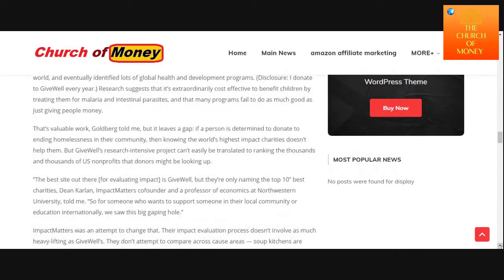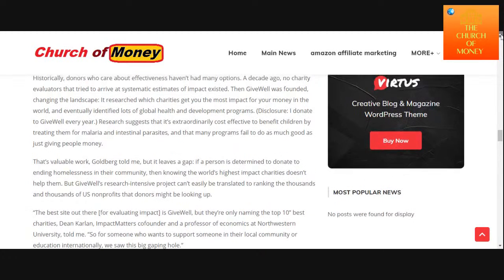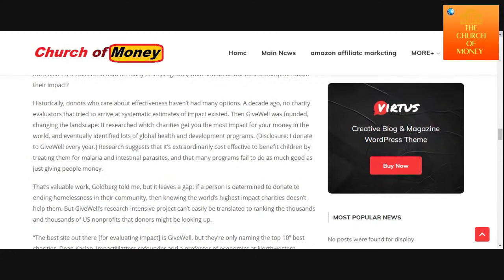Historically, donors who care about effectiveness haven't had many options. A decade ago, no charity evaluators that tried to arrive at systematic estimates of impacts existed. Then GiveWell was founded, changing the landscape. It researched which charities get you the most impact for your money in the world, and eventually identified lots of global health and development programs.